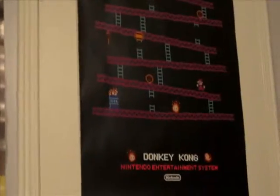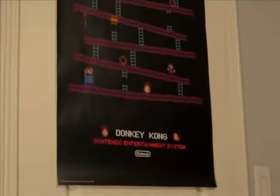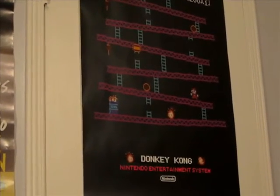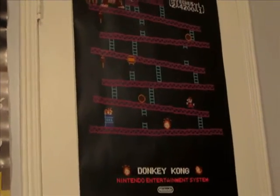And that right there is my Donkey Kong poster that I got off Club Nintendo. It came with 2 other ones. And how many coins is it again? I think it was 400 coins. It's out of stock right now, but it came with a Donkey Kong Country Returns one, an old Donkey Kong one, and the history of Donkey Kong.